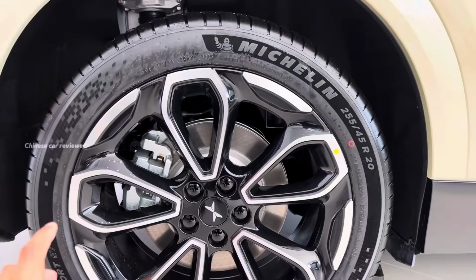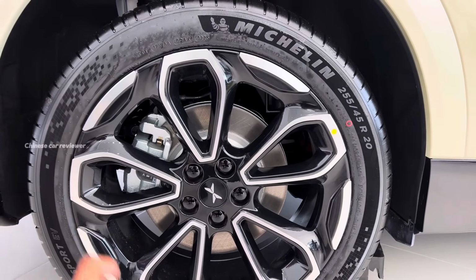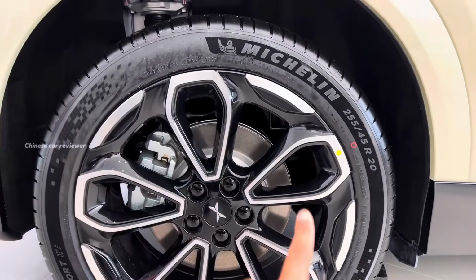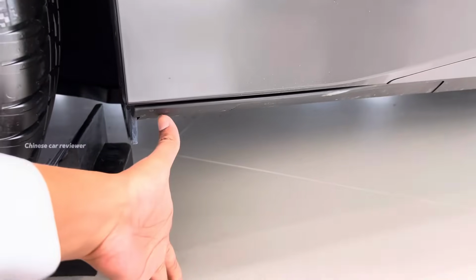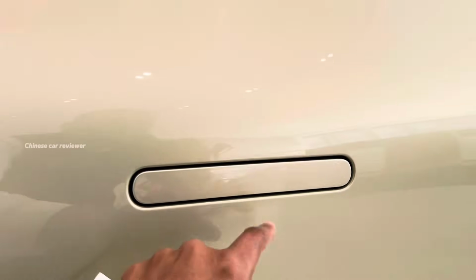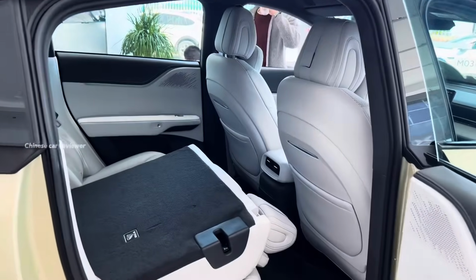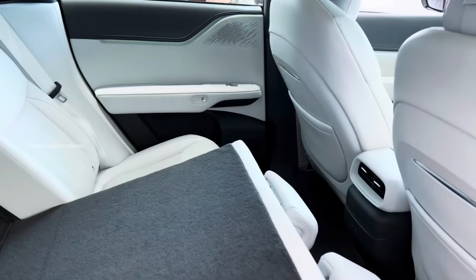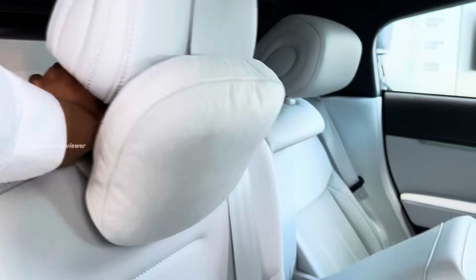And you see the wheels are using the XPENG brake. I'm not sure if you can choose the Brembo brake or not, but the wheels are completely different if you compare with the previous one. And the ground clearance will be 25 centimeters. You get the pop-out door handles. So if we want to fold them back, you have to do it manually.